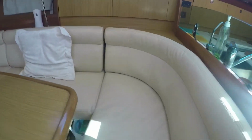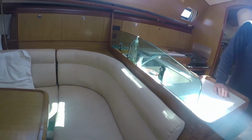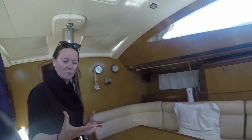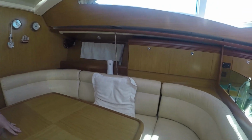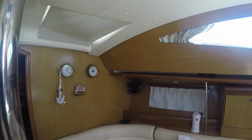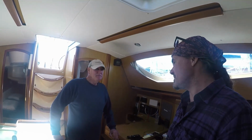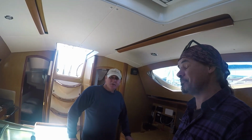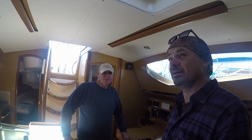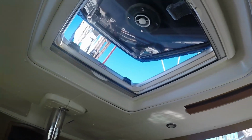Very comfortable seating. It's well known the French really do the cushions very strong. Like Beneteau and Jeanneau, the cushions are an awesome feature. Okay, and in the corner we have a fan. There is a fan in every compartment. Oh, that's good, a two-speed fan. It gets 40 degrees Celsius sometimes in Greece, as I remember. Yeah, 40 plus.